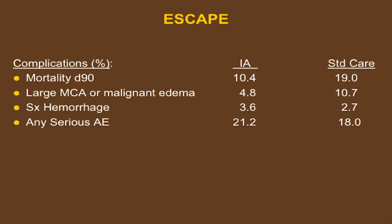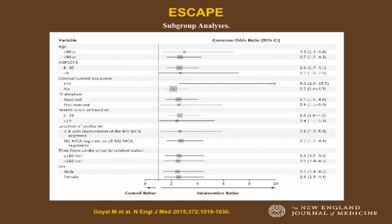There was, again, mortality was lower, if anything, favoring the patients that received the intervention. And the symptomatic rate was no different. This is just to give you a flavor that, and this was consistent in all the other studies, when they looked at the subgroups, there was really no significant heterogeneity, and the results were favorable no matter whether you were above or below 80, no matter if your NIH on a baseline was more severe or not, etc. So all the subgroup analysis showed equal magnitude benefit.